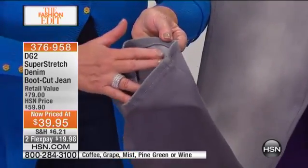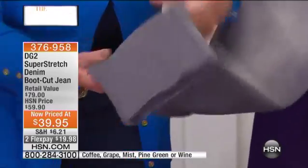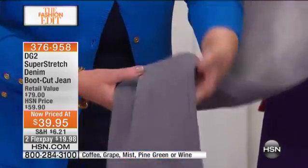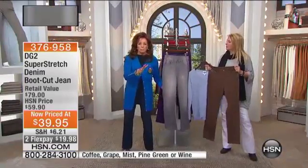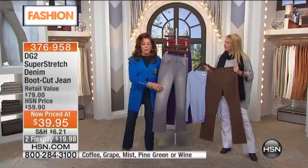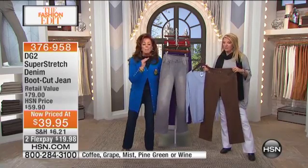Both polyester and spandex mimic the feeling of silk. And you have an amazing amount of stretch and softness and wearability. This is by far the most expensive denim I've ever worked in, and it's worth every penny of it.